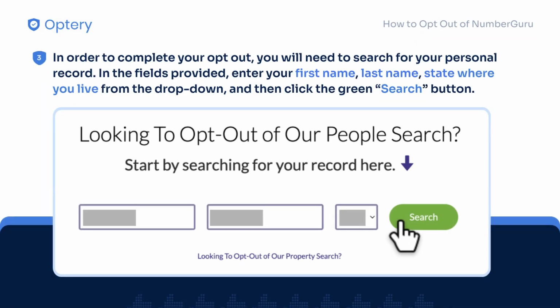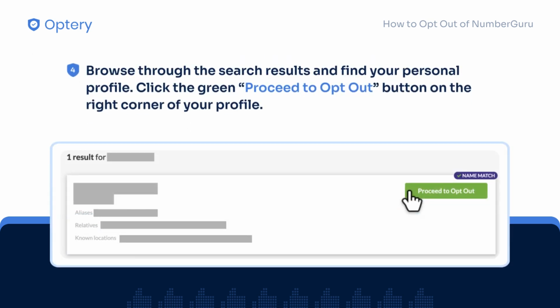In order to complete your opt-out, you will need to search for your personal record. In the fields provided, enter your first name, last name, state where you live from the drop-down, and then click the green Search button. Browse through the search results and find your personal profile. Click the green Proceed to Opt-out button on the right corner of your profile.